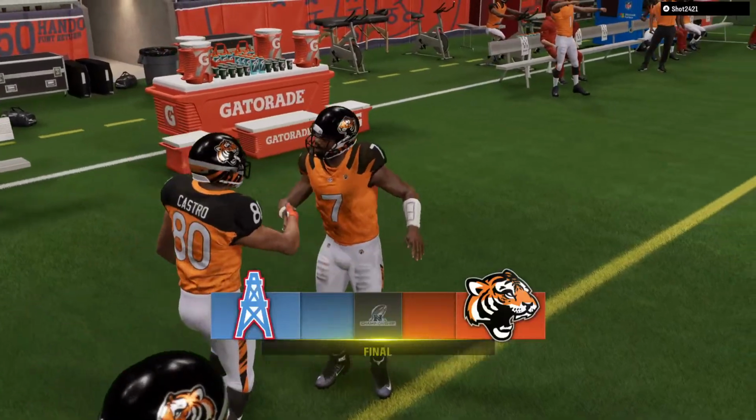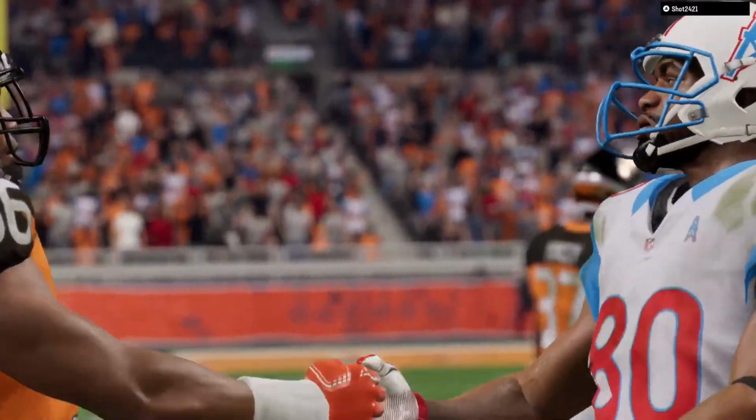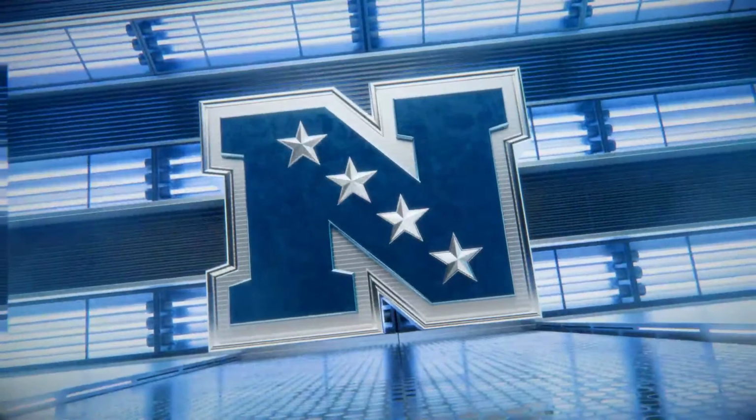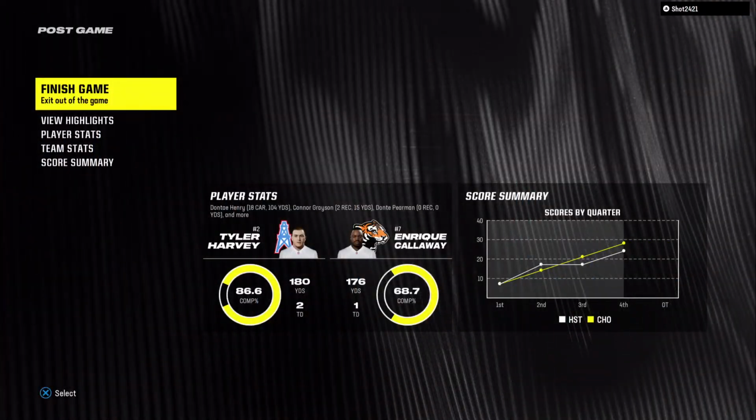And what a way to get there, to go the entire season and then play for the right to go to the Super Bowl and the right to call themselves NFC champs. Elation has to abound. And that will do it for this one.